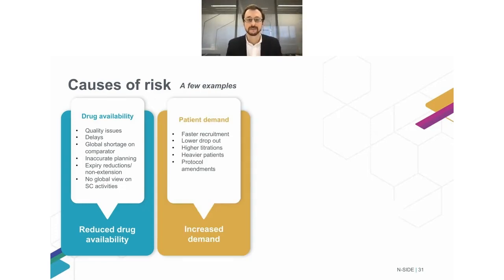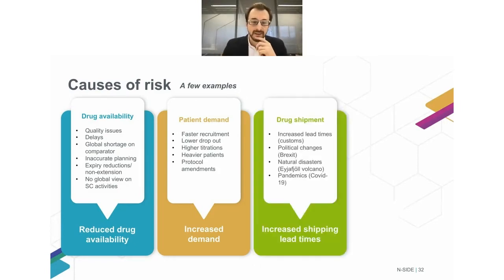The next category is issues that are increasing the demand. These would be faster recruitments, lower dropouts, higher titrations, heavier patients if it's a weight-based dispensing, protocol amendments that are increasing the number of patients in the clinical trial. These also happen very often. Of course, clinical trials being completely uncertain and unpredictable, this category is actually a big one.